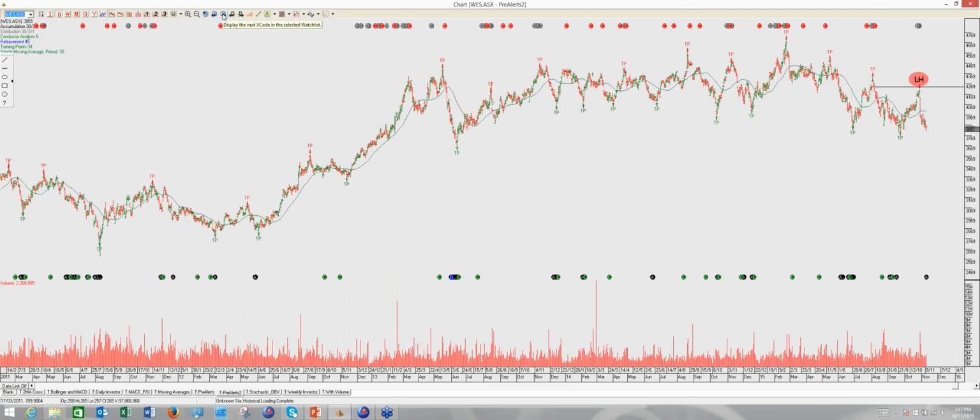But Westpac probably the highlight of the banking results, earnings growth somewhere around that 3 to 6% range, which is certainly better than the numbers that we saw come out of ANZ and NAB.